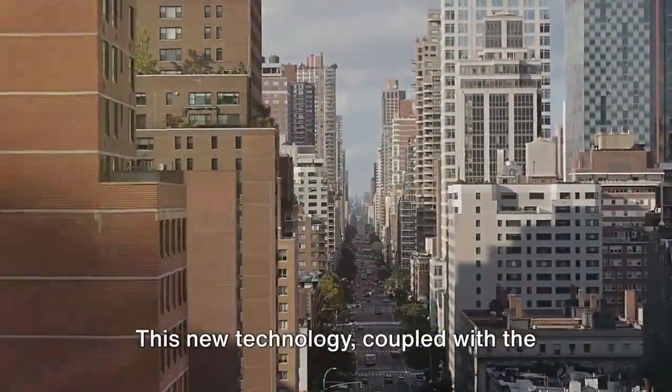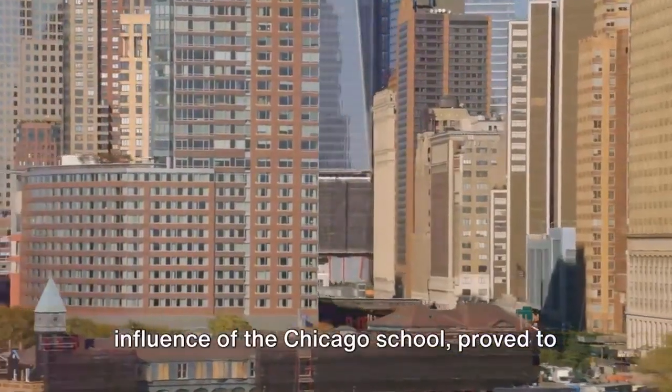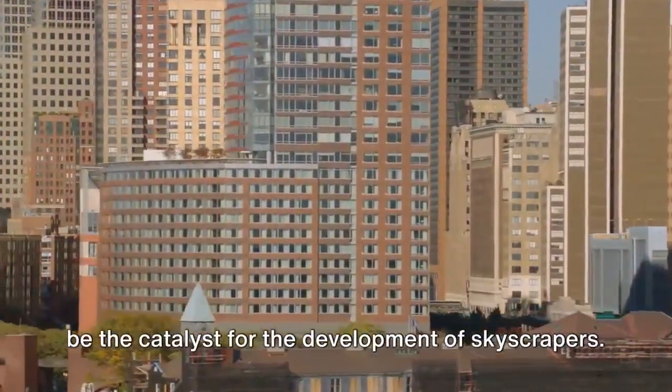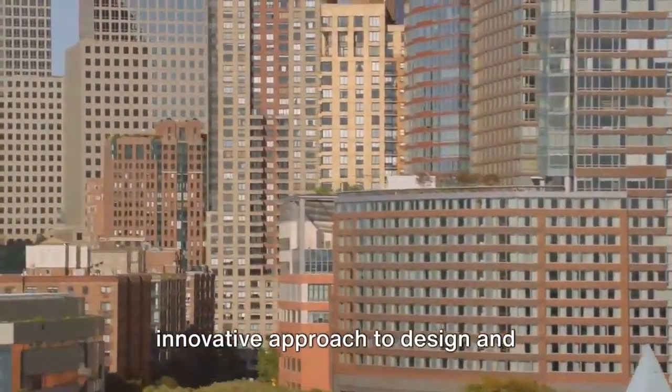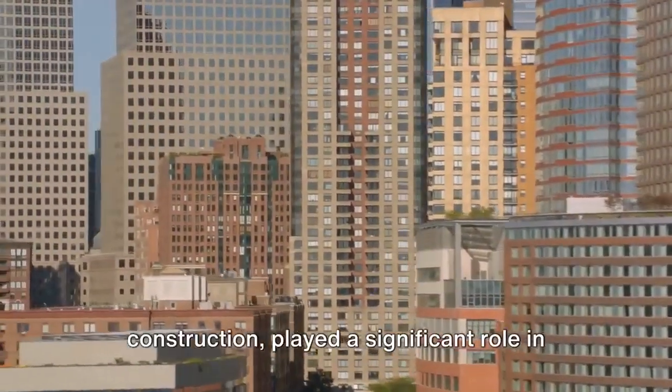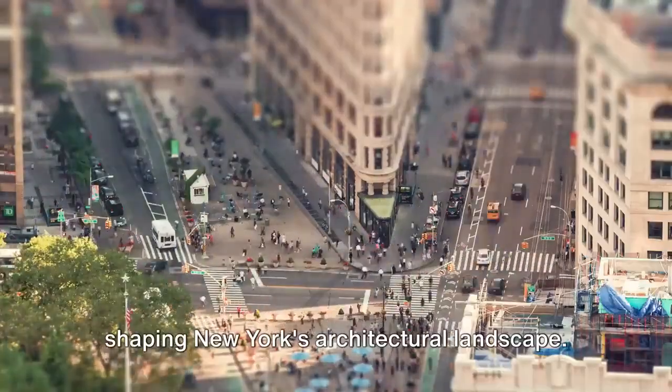and brick. This new technology, coupled with the influence of the Chicago School, proved to be the catalyst for the development of skyscrapers. The Chicago School, known for their innovative approach to design and construction, played a significant role in shaping New York's architectural landscape.